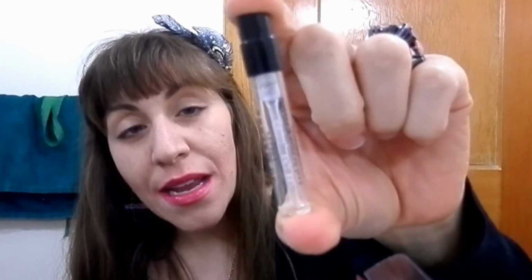Then I had the Jo Malone sampler. I really didn't care for this. I'm definitely not going to get the full size. It's just too mature of a smell for me. It's not sweet enough, and it just has this like acidy floral scent that I'm not into.